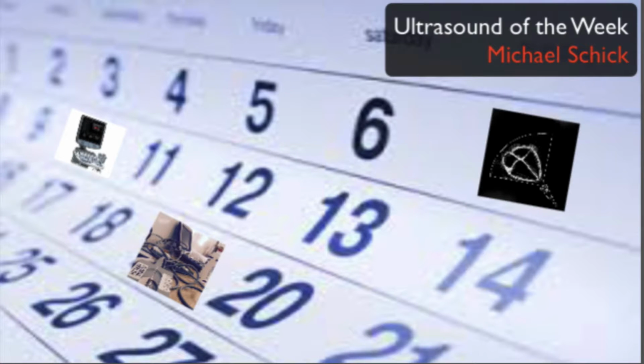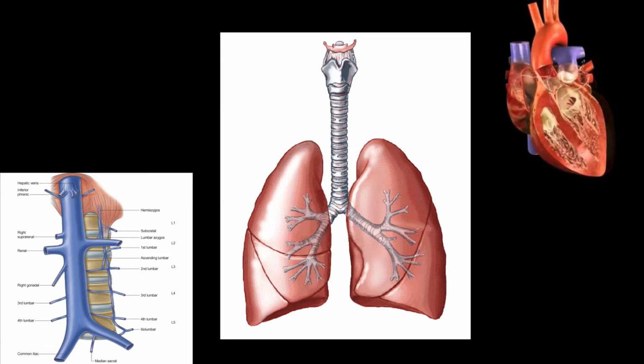Now this week we have a very special case for you. We are going to do a multi-organ ultrasound for the first time ever on these cases, but don't get scared. Let's see the case first and put the puzzle together.